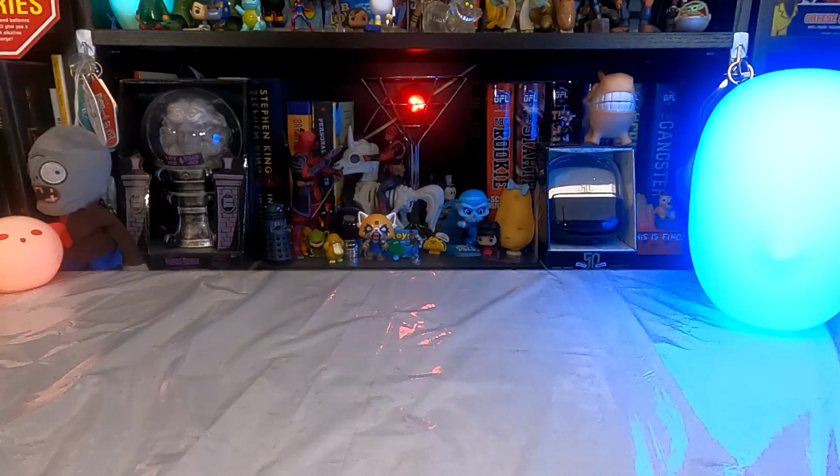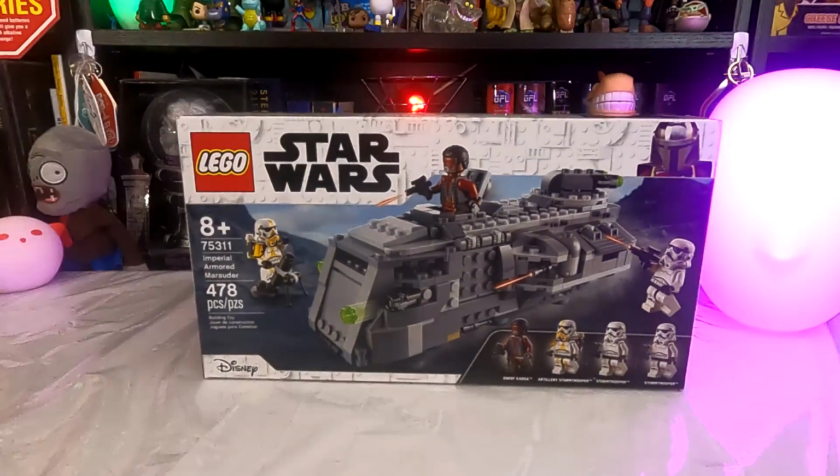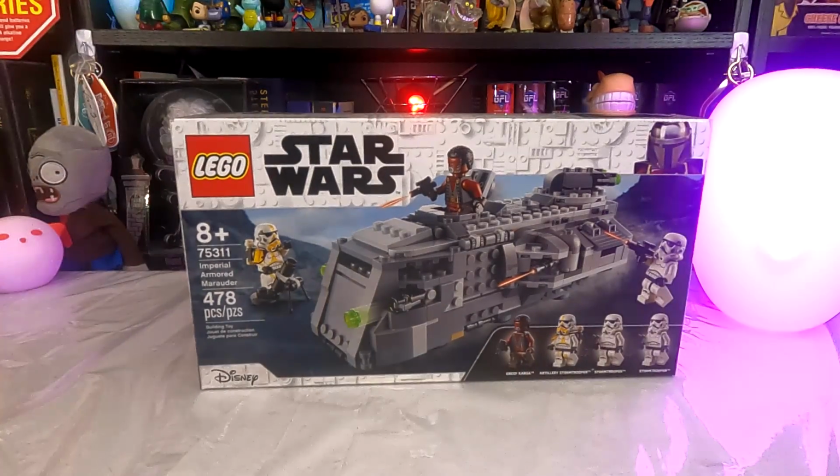And I figured it's also appropriate because with Book of Boba Fett coming to an end, I would look at the one character from The Mandalorian that has not shown up in the Book of Boba Fett yet. Well, almost the only character, and that is Greef Karga with the Imperial Armored Marauder kit 75311.